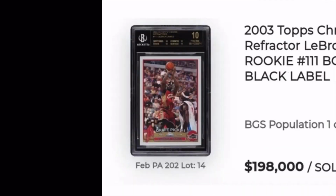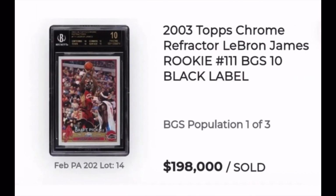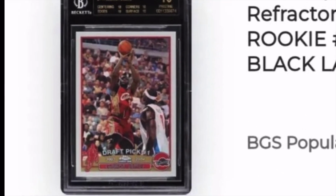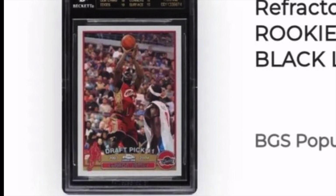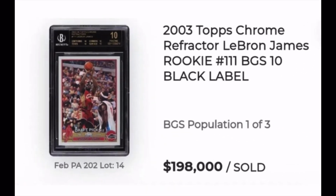that didn't. So first up, we've got the Black Label, which is a pretty awesome card. It's kind of funny though, this is a Black Label, meaning it got 10 centering, but if you kind of zoom in on the card, I mean, I don't know. Just from the eye test, it doesn't look like 10 centering to me. But regardless, people buy these cards for the grade, so it is what it is. Black Label sells for $198,000.